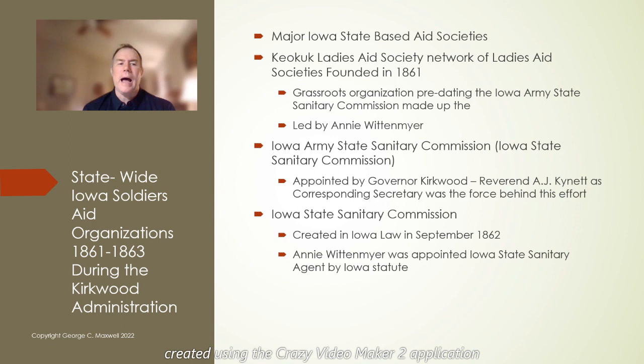They did not like the plan for the Iowa Army State Sanitary Commission, which was to aggregate supplies, ship them off to the U.S. Sanitary Commission warehouse, and leave it up to the U.S. Sanitary Commission to decide what got sent to whom and where, for the Iowa soldiers in the field. Annie Whitmire and the Keokuk Ladies Aid Society viewed the distribution of the particular supplies gathered to be particularly important to make sure that the Iowa soldiers benefited from the donations that they collected in Iowa.